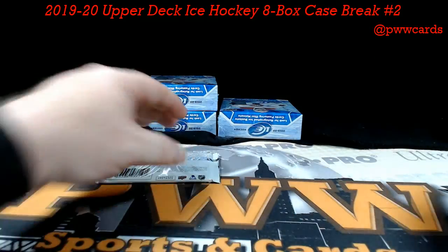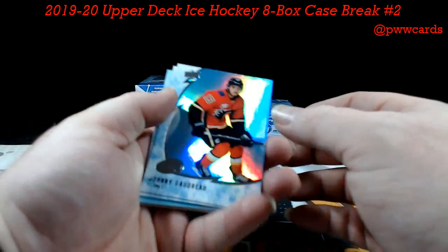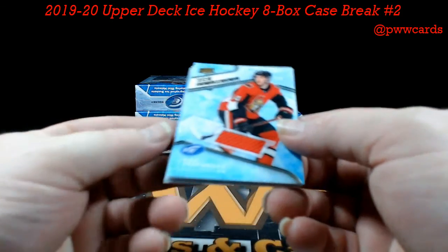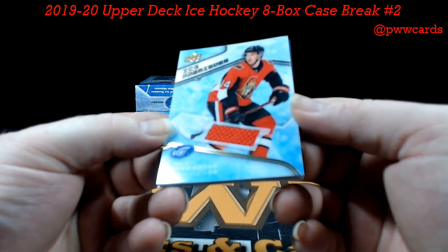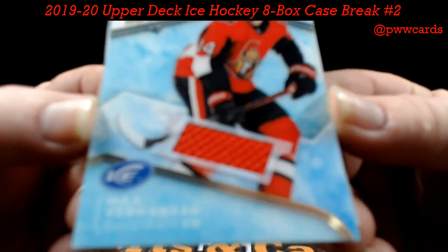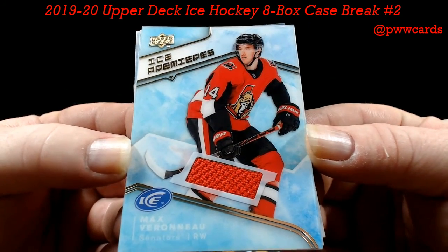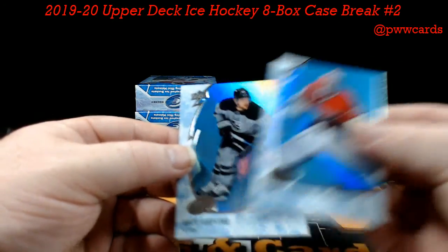And who we draw? We drew Stamkos. So we got a jersey card here. Max Veronneau, Ottawa Senators. It's not numbered. There's the red patch for Ottawa. KC, there you go. Price and Kopitar.